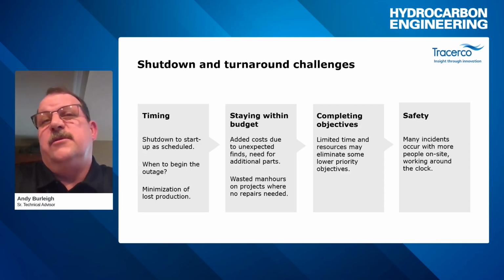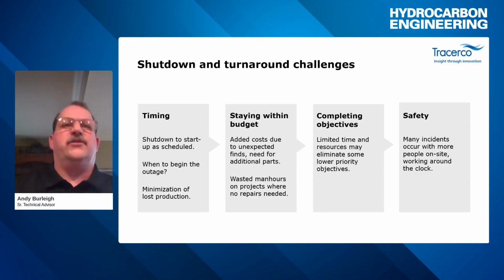And one of their main issues is turnarounds. Turnarounds come in all shapes and sizes. They're not all the same, right? You have major turnarounds where you might be shutting down a whole unit, a whole facility or multiple units, down to smaller turnarounds where you may only be shutting down a specific unit or even a small vessel. Planning on these goes from years out in advance to unplanned shutdowns, right?